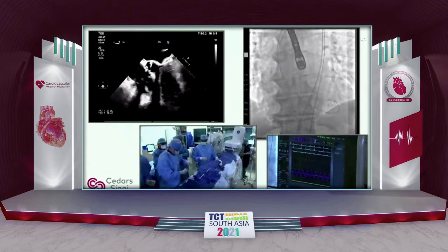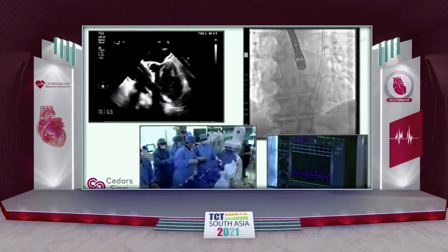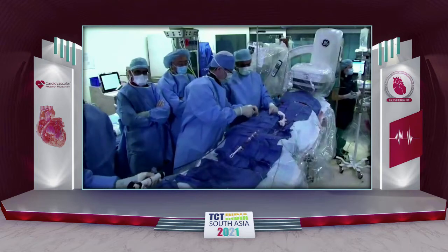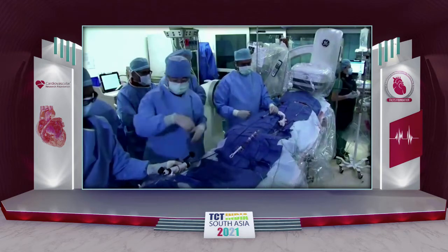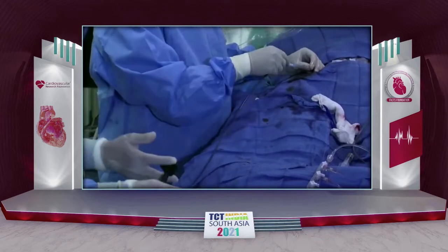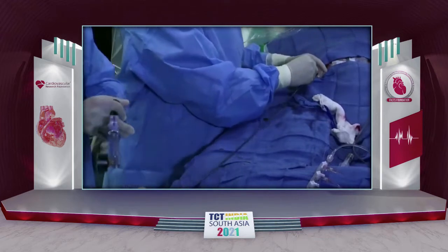So we're about maybe 50% pre-dilatation in the Sapien arm. And then in the self-expanding platform, it's perhaps a little less. And we do the same. We use an undersized balloon and do a rapid up and down.